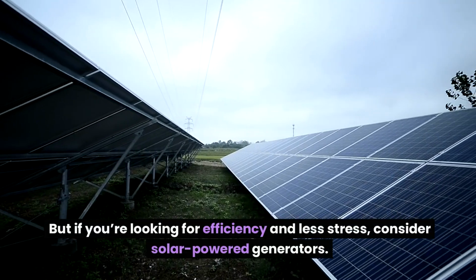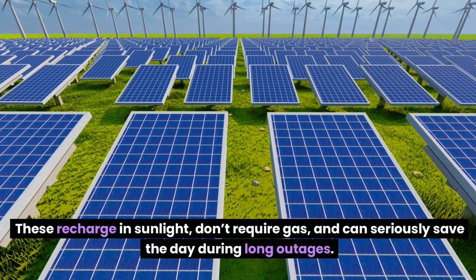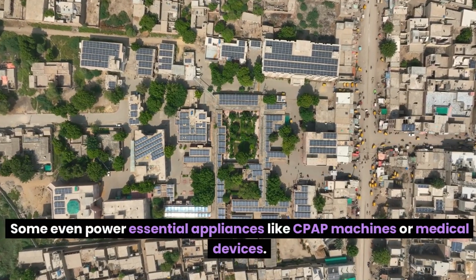But if you're looking for efficiency and less stress, consider solar-powered generators. These recharge in sunlight, don't require gas, and can seriously save the day during long outages. Some even power essential appliances like CPAP machines or medical devices.